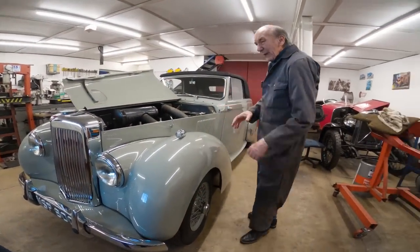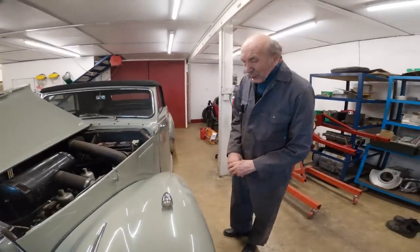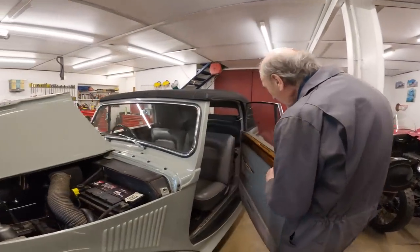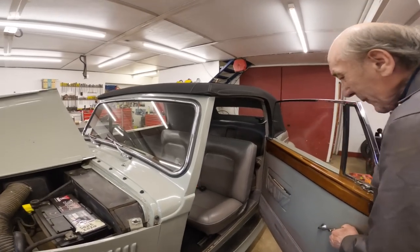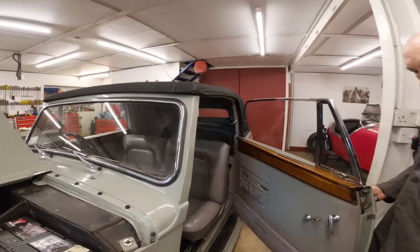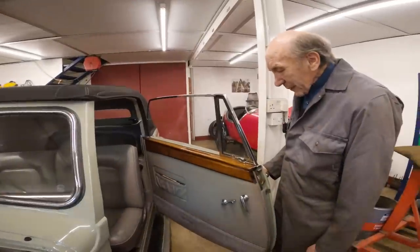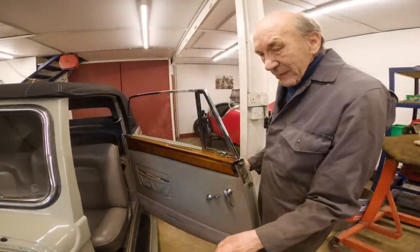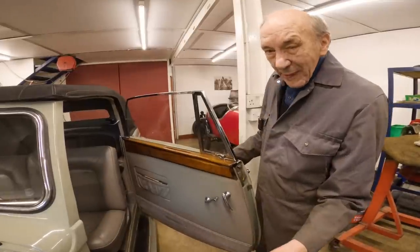But the good thing about it, and one of the reasons I bought it, was the woodwork was really good. You could get hold of the door and you could go like that, and it was absolutely solid. So obviously that was good, I don't like woodwork. So we completely stripped it down. We never took the chassis off the body because we didn't have to.